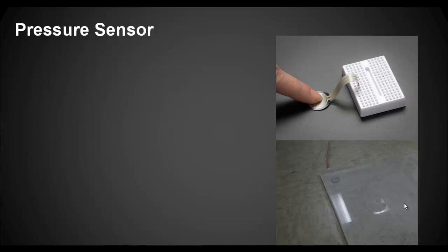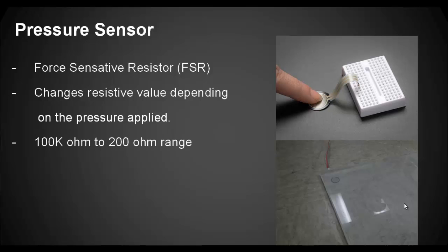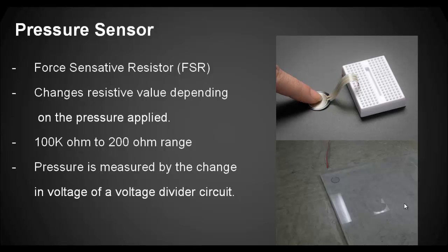The frame will embed 2 sensors. This force-sensitive resistor allows the LEDs to react based on the pressure applied to the acrylic surface. As force is applied to the sensor, a layer of semiconductor material lowers the resistance from a range of 100k ohms to 200 ohms. This is measured by a change in voltage through a voltage divider circuit. Our design embeds 4 FSRs on each corner of the pixel, allowing for a dynamic range of interactivity.